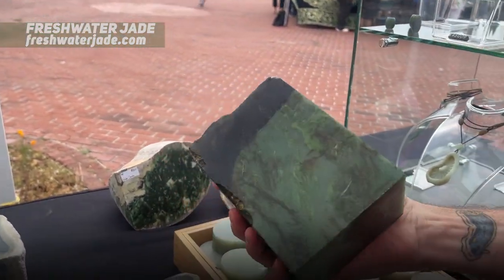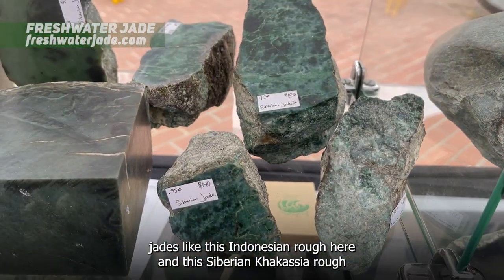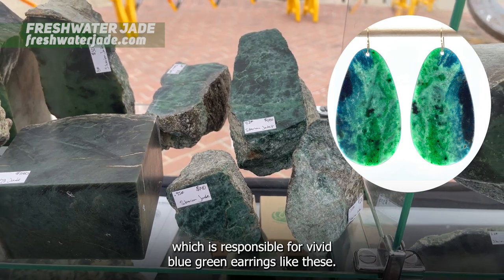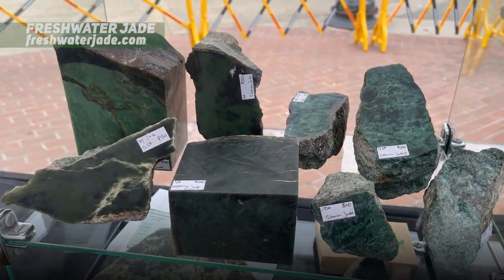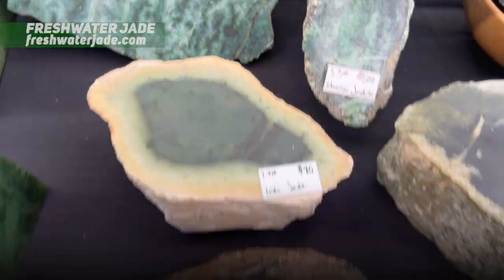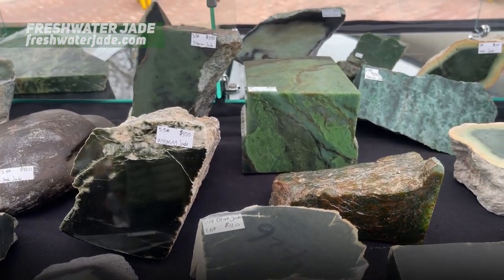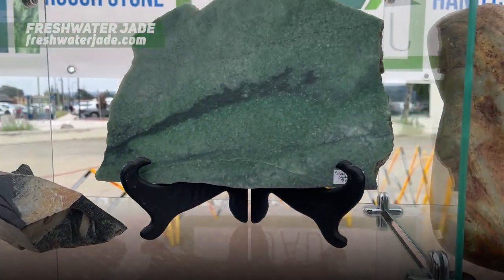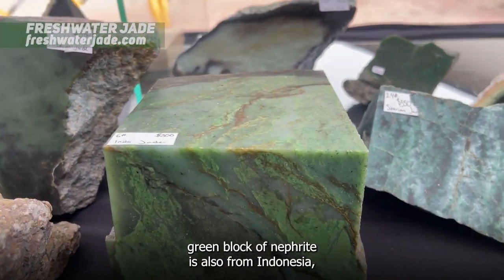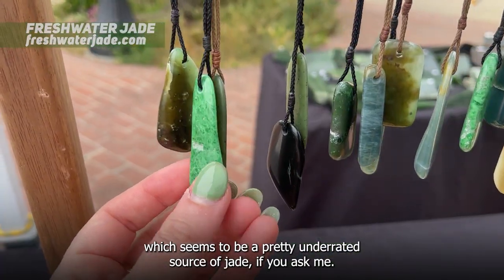Yeah, it's pretty sweet. Shane is well known for having unique jades like this Indonesian rough here and this Siberian Khakassia rough, which is responsible for vivid blue-green earrings like these. This vivid green block of nephrite is also from Indonesia, which seems to be a pretty underrated source of jade, if you ask me.